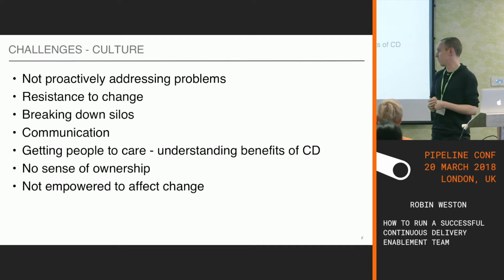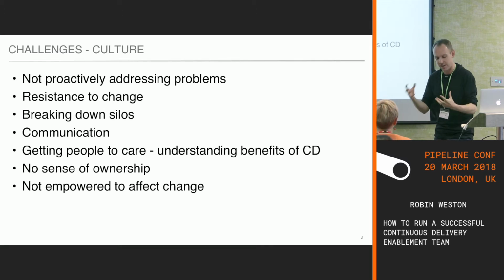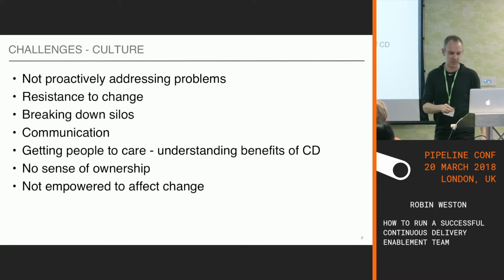And it's kind of similar to some earlier ones: no sense of ownership, and people not empowered to affect change. People are very good at spotting problems and feeling the pain, but then it's the next step of actually saying, well, we're actually going to do something about it, instead of just whining to your boss and hoping that something comes down and someone fixes it for you.